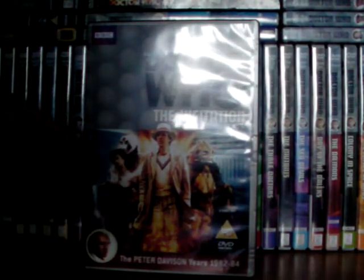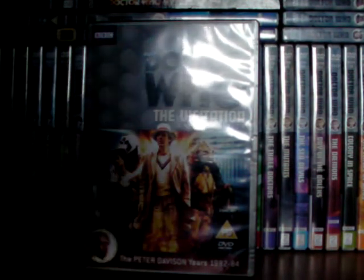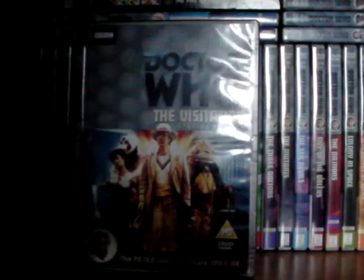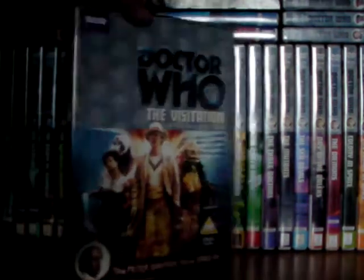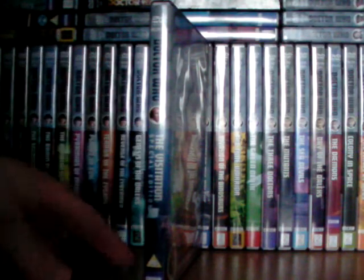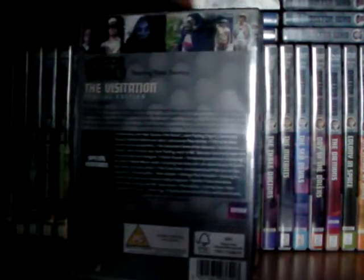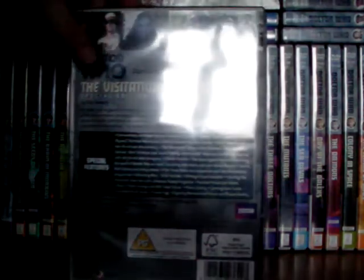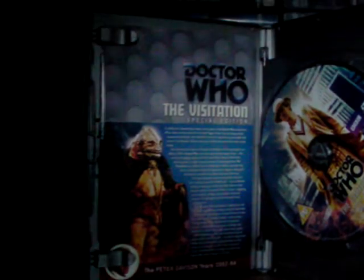So we have Peter Davison's Fifth Doctor, obviously centre stage in the middle. We have Tegan and the Android and a Pteroleptil, 2-disc set, PG, the Peter Davison years 1982 to 1984. Doctor Who, The Visitation Special Edition, the BBC logo, which is the new BBC logo. Then on the spine you have Doctor Who, The Visitation Special Edition, Peter Davison, PG in the little circle of doom, BBC, and then on the back you've got your row of screenshots from the episode, as well as a synopsis, all the special features and whatnot, and then on the inside you've got 2 discs with nice artwork, as well as writer's notes and other bits and pieces there.